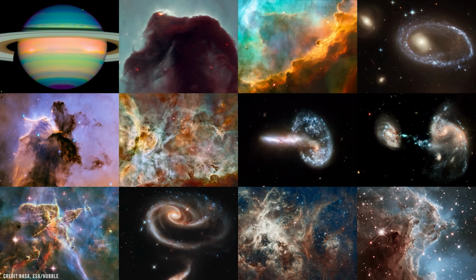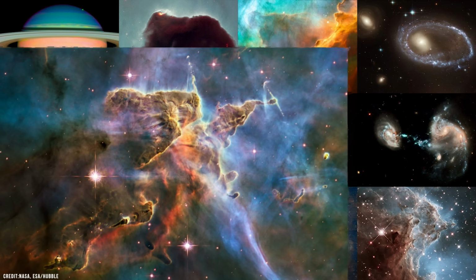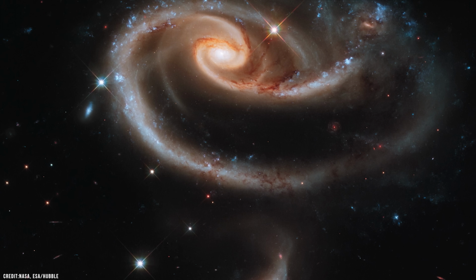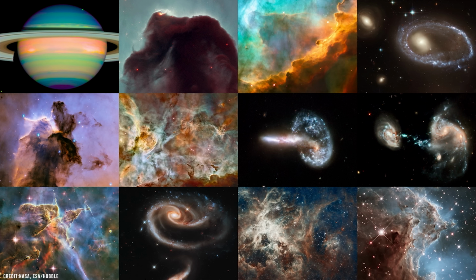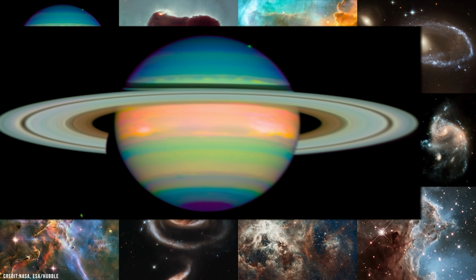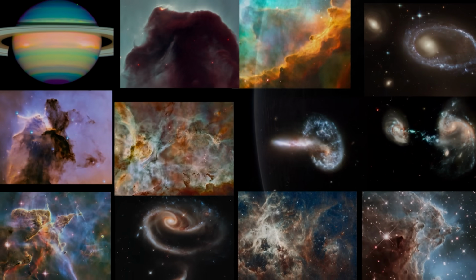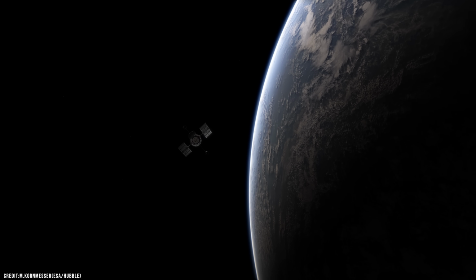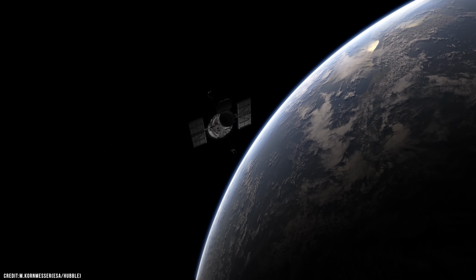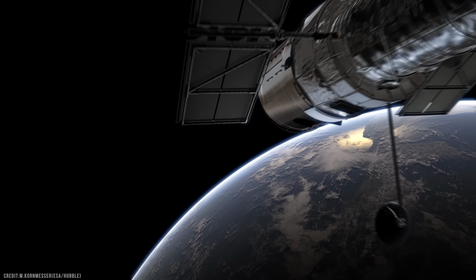It has made over 1 million incredible observations since its launch, which include the birth and death of stars. Swirling galaxies billions of light years away, and closer to home, it has viewed the planets of our solar system in such high detail that only spacecraft that actually visit our neighboring worlds can surpass its images. By peering out into deep space, scientists have learned a lot about the universe, even estimating its age, which it turns out is around 14 billion years old.